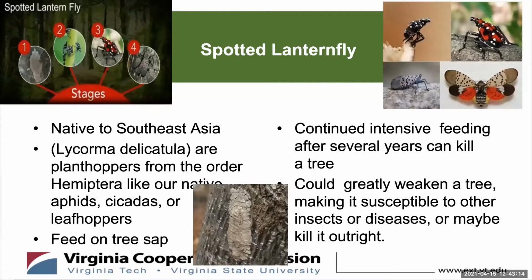It's native to Southeast Asia, so it is not native to the United States. How do you think it got here? If it's not native to the United States and it's native to Southeast Asia, that's a long way away. How would you guess that it got to the United States? Any comments on that?